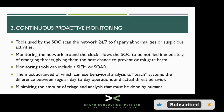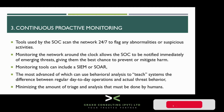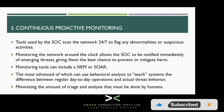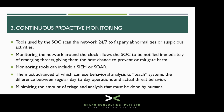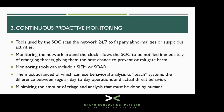Obviously, the persons inside the SOC team use certain tools to scan the network. Obviously, there are also automated tools that perform this scanning as well. So monitoring the network around the clock allows the SOC to be notified immediately of emerging threats, giving them the best chance to prevent or mitigate harm. And some common monitoring tools that it uses are SIEM and SOAR, the most advanced of which can use behavioral analysis.